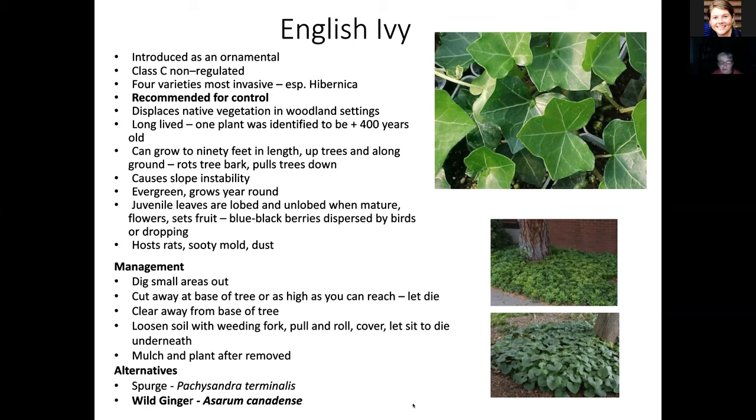It's very shiny, also evergreen, but minds its business and doesn't move into the woodland. And then also wild ginger, which is a native Asarum canadense, which grows more in big clumps. You can move a lot of them around together in an area so that it'll fill in and be a solid ground cover. This has an edible rhizome on it that you can use as a substitute for true ginger. And it smells good and it has some really interesting little flowers. They're not very visible, but it's a fun plant.